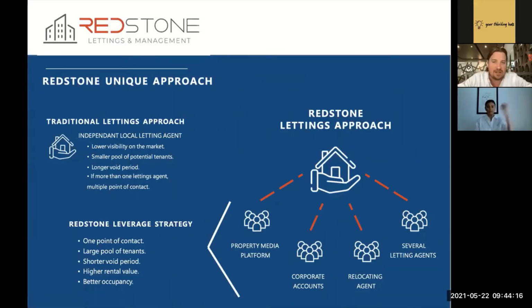Just a little bit on Redstone Lettings and Management. This is our sister company. We've got offices in every country where API has an office, for obvious reasons. And the idea is that the way in which we're different to an onshore traditional lettings company is that we understand what international investors need.